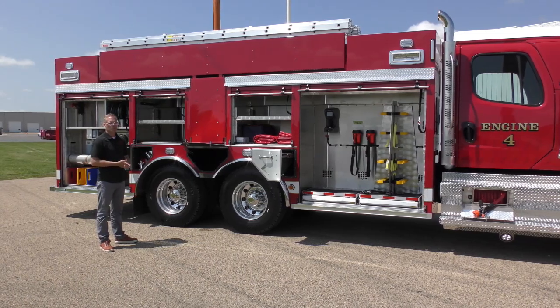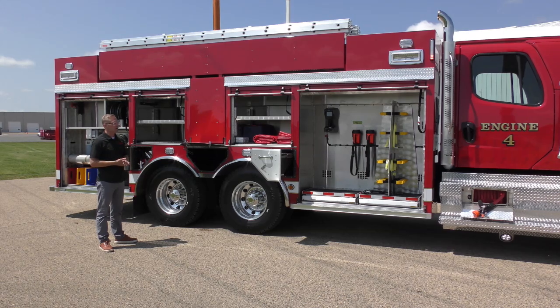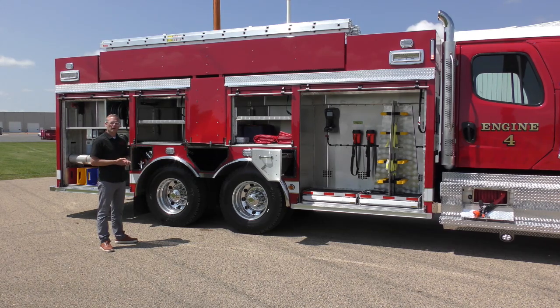And then ahead of the rear wheels, we have a couple rollout trays with a tool board for their air packs, as they elected not to carry air packs in the cab of this truck. They have vinyl seating and rubber floors for easy clean out, and they're going to put their air packs in the front officer side compartment.